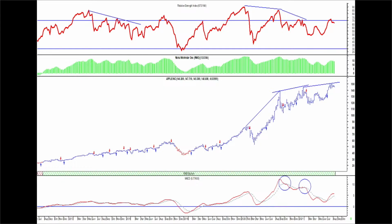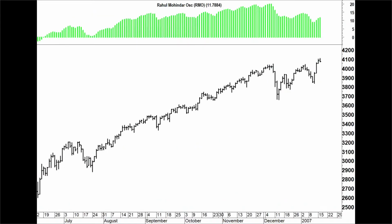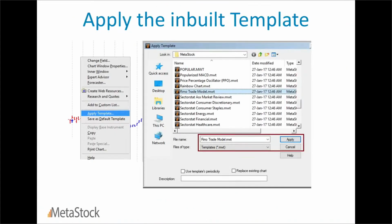So very important to me was to take out areas like this, whipsaws on the MACD, where you'd go sell, buy. You can't keep twitching around your position. I'd rather be with lesser signals, but a lot more steadier, right? So that was the goal of the RMO. The RMO trade model is available to you via a template.